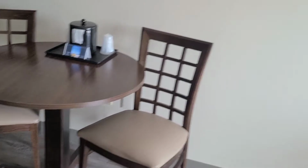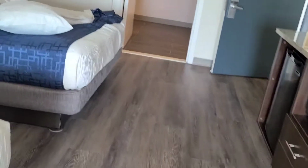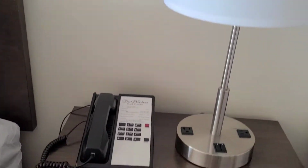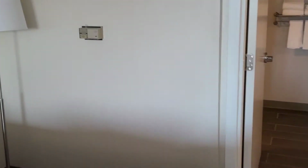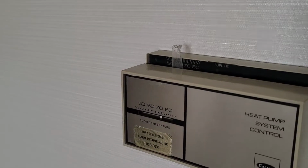Tables and 2 chairs. You have a lamp. A dresser with 3 compartments. You also have a nightstand here, the lamp, phone, and then you also have a safe here. This is an older thermostat here, but I guess this is how you would adjust the temperature in the room.